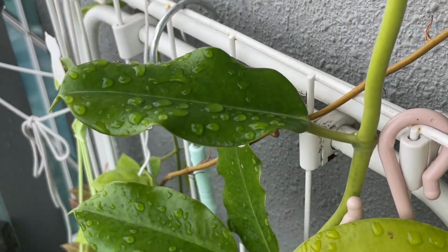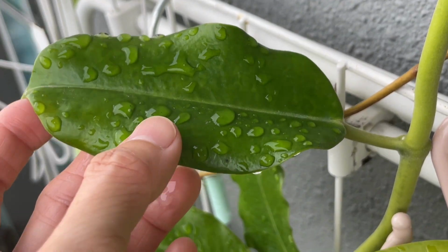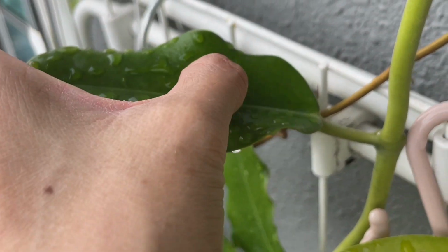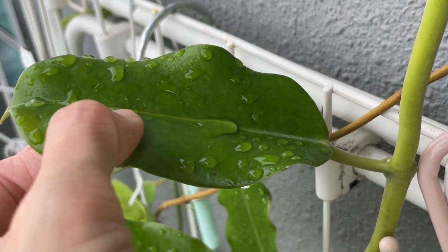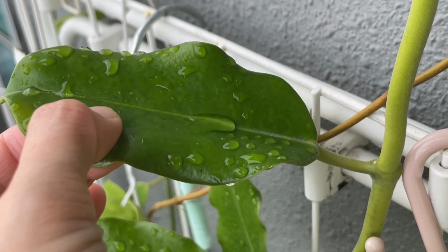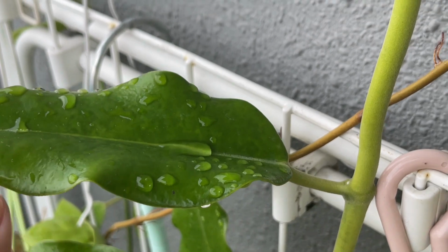This one is an earlier one where it flowered. And right over here is the leaf of Imperialis Parawan. Again, it is very smooth. It's not hairy or anything. It's much thicker. It's actually very thick. You cannot even bend it. I think if you bend it, it would just break.